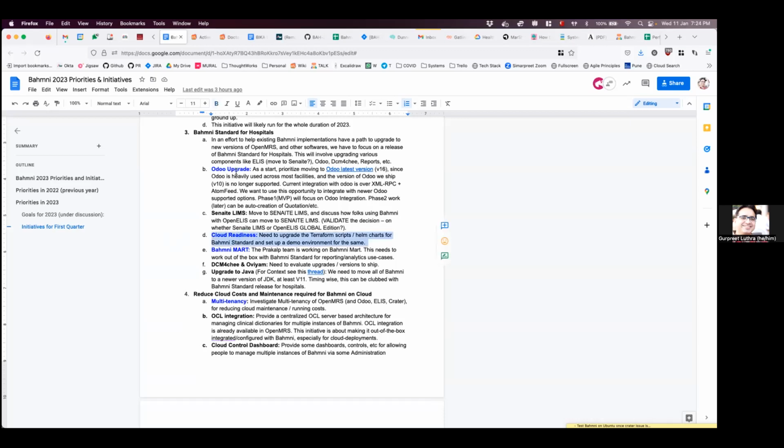Also, currently Bahmni has been shipping with Odoo version 10, which is no longer a supported version by the Odoo community. The latest version of Odoo is now version 16. We want to kickstart the upgrade so that when Bahmni Standard is released a few months down the line, it comes with the latest version of Odoo. The idea is to do it twofold. First would be to focus on just the integration piece, where if you create a patient in Bahmni, it would create a customer in Odoo. So you do the bare minimum integration piece first and make that available. That is what we're calling phase one with Odoo.